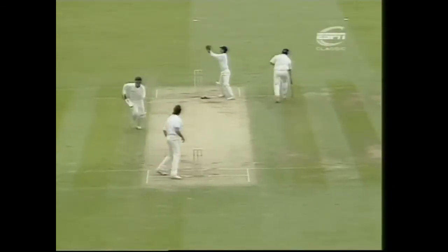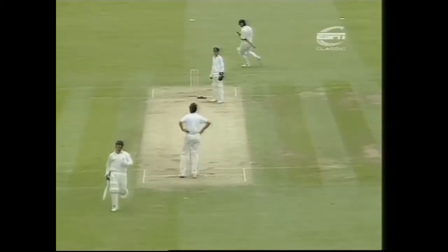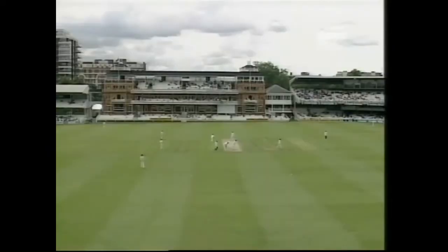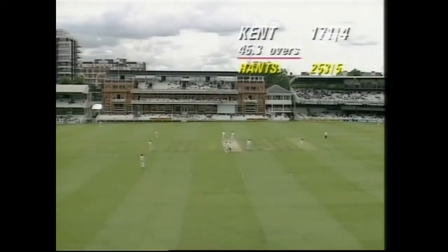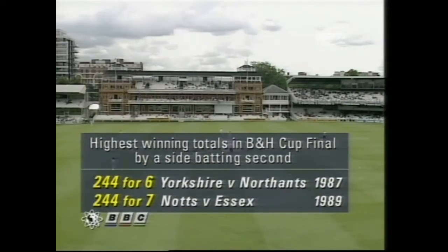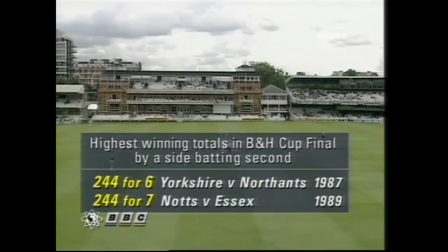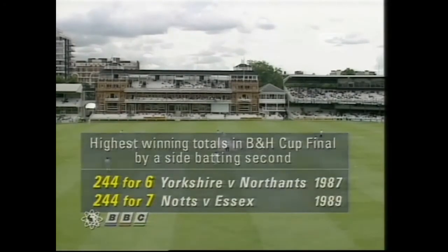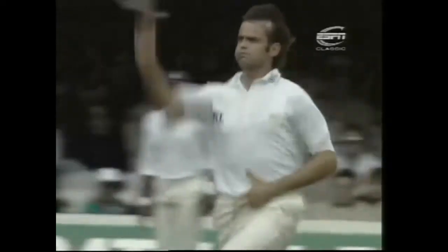Oh, it's wonderful running. It really is, because they only look to be worth 2. And Cowdrey made that into 3. Well, Hampshire are making a really good fist of chasing what, if it is successful, will be the highest score ever to win a B&H final. Kent, in fact, now 171 for 4, and that 244 for 6 is the highest. That's by batting second at Kent, well in line at the moment. Oh, and even more now.